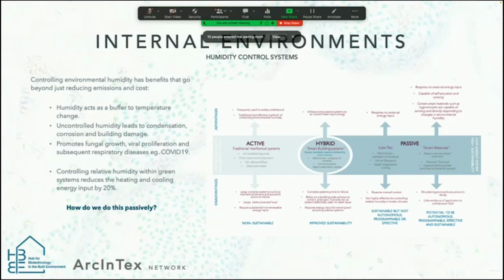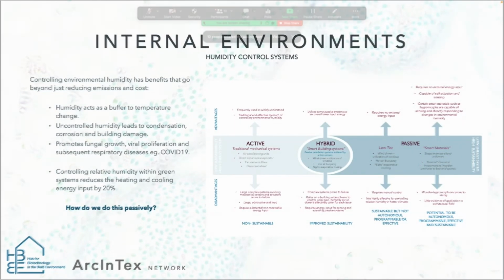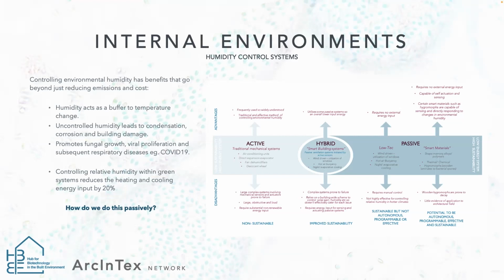So we need to find a successful relative humidity control which doesn't keep adding to the issue by requiring, and being, a massive energy-guzzling system. And if we can do that, there's a suggestion that we can reduce that energy input for space cooling by 20%. This is a schematic that I put together, just doing a quick review of the current relative humidity control mechanisms that we've got. I'm not going to spend ages on it, but the conclusion was, if we want to try and produce a passive system, we need to start looking at things like active materials, and ideally one that's naturally occurring.